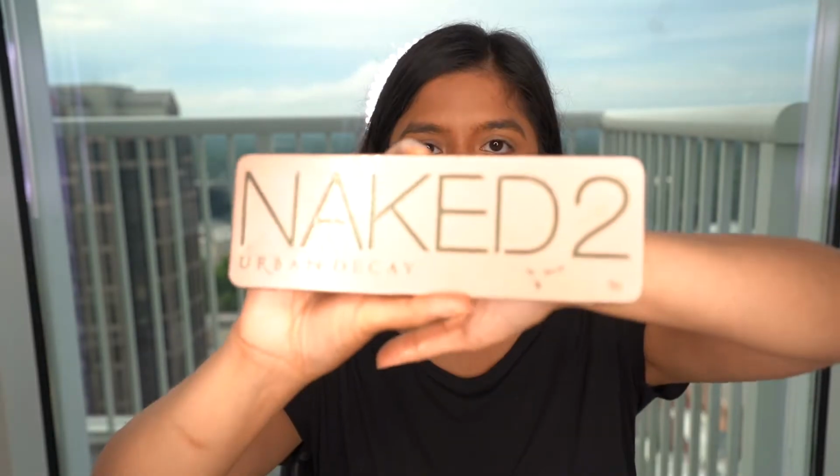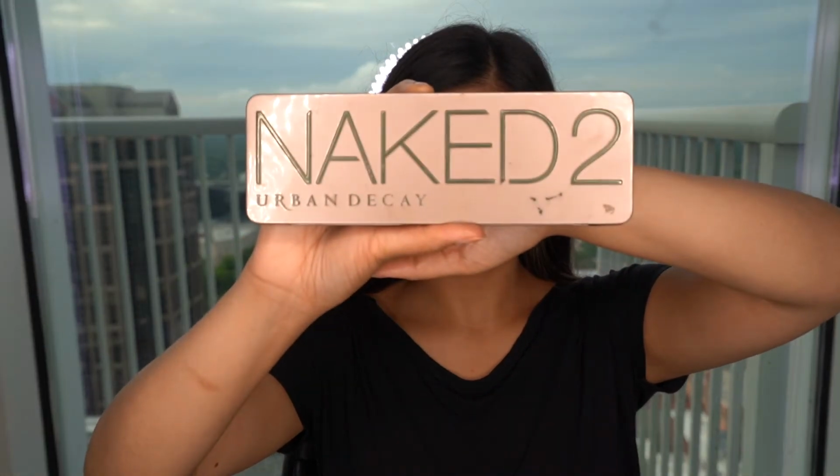So now that I have all my eyeshadow primer on, I'm going to go ahead and do my eye makeup. I love the Urban Decay Naked 2 palette. It honestly has the best colors for my complexion, I think, because I love going for more neutral colors. So this one feels perfect for me. I've had this palette for the past like 10 years, and I love it. I'm running out of certain colors that I use a lot, but it's okay.